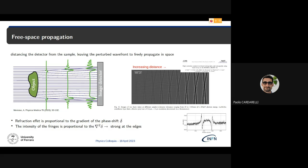What you can see is that if you go to the right distance, you will see arise the effect of interference between the refracted and the original plane wave. You can see this effect represented in this figure. This is the radiography of two human hairs, crossing, imaged at 20 kiloelectron volt at a synchrotron radiation source, and you see that when we are in contact or very close with the detector, we don't see any contrast here. As we move away from the detector, up to 1 meter and something, we see arising these fringes of interference.